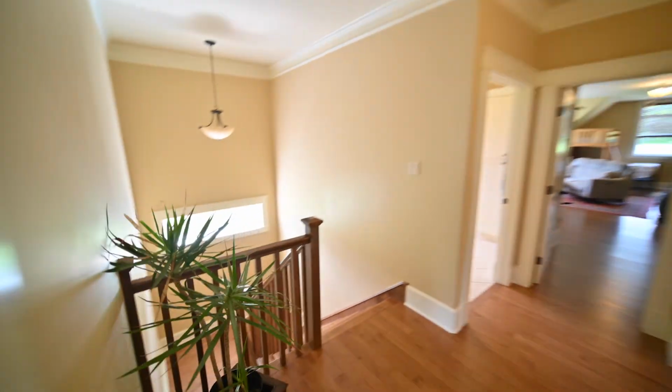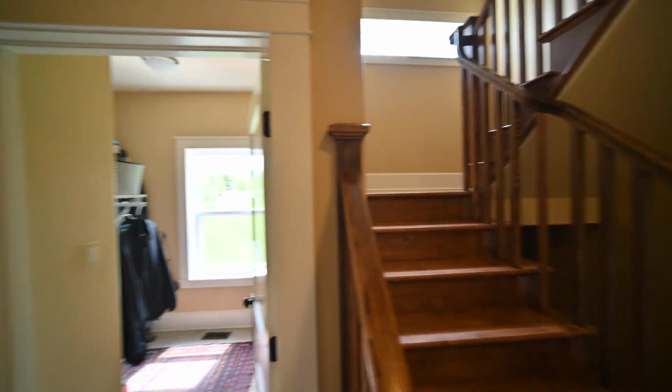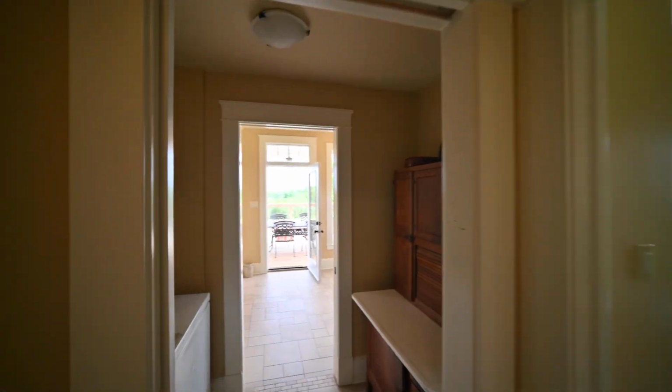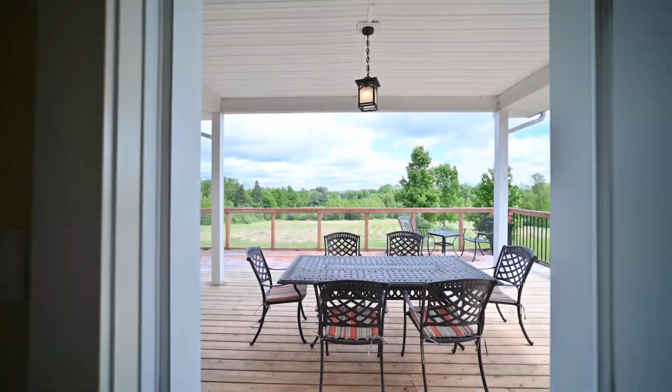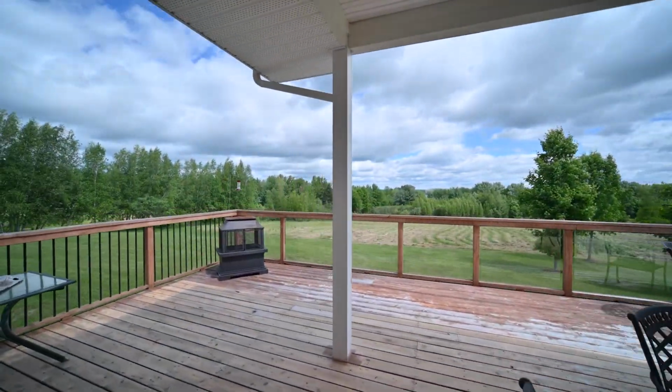From the back stairs, you will find a walk-through pantry, a walk-in closet, and a mudroom with access to the attached double-car garage. Next, the breakfast nook, with doors to the large back deck overlooking the backyard.